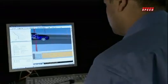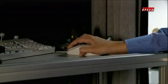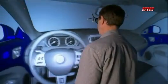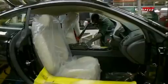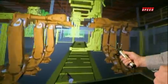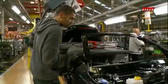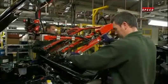So as soon as the designer has got any sort of CAD data, we can then start visualizing it in 3D. You can understand the curves, the shapes of the exterior, how the interior works together with the different colours. And as that moves through to the engineering stage, we can start piecing the car together and understanding how we would get it through to the manufacturing stage.